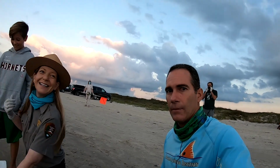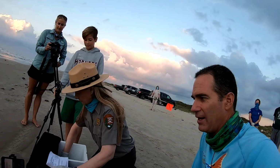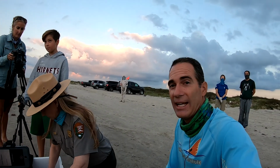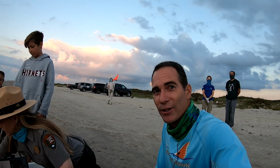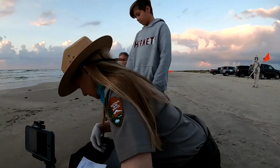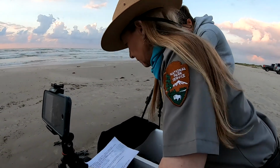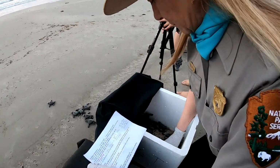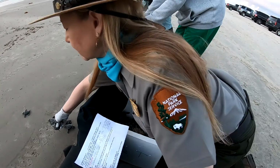Okay, Jace Tunnell here with Dr. Donna Shaver and Cynthia Rubio, plus my family, Catherine, Jack, and Parker. And we are here at the National Seashore and releasing baby Kemp's Ridley sea turtles that just came out. They just hatched.